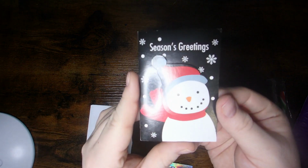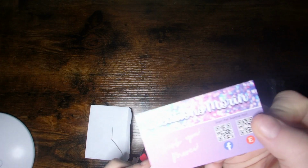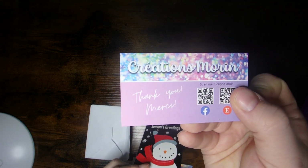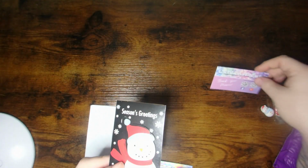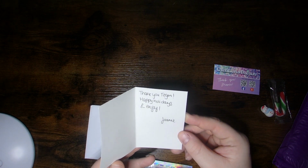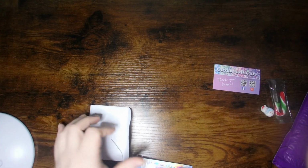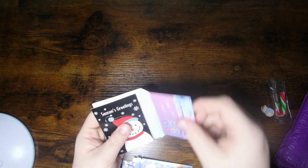This looks like a little card, I'm guessing, so we'll open that up next. Very, very cute. Season's greetings. Oh, and then her, of course, business card. Just plain white on the back that just says thank you. And the card just says, thank you, Tegan. Happy holidays and enjoy, Joanie. So, very, very cute. Those are just kind of little extra goodies.